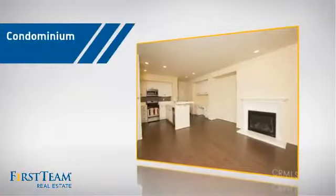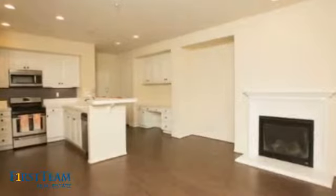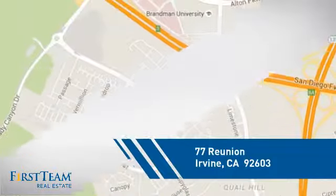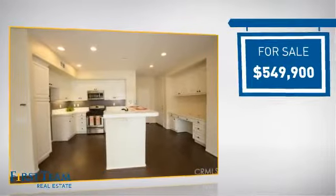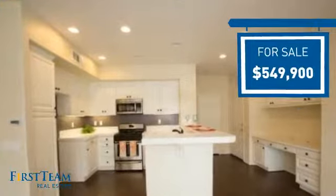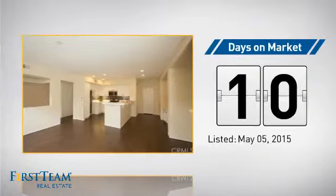This condominium is a great choice for those who want the privacy and easy maintenance of condo living, and it's located in the Irvine area. Currently listed at just under $550,000. It just went on the market this month.